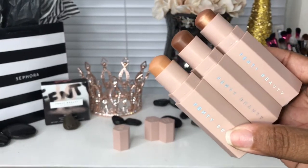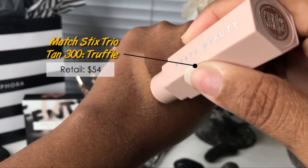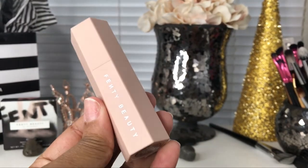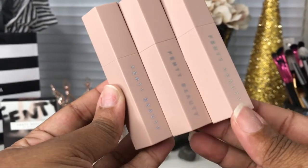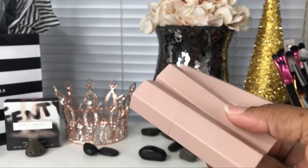For my contour, I'm going in with the Contour Match Stix Trio, and I'm going to go in with the shade Truffle, and it's pretty cool that they magnetize. I thought that was pretty neat, but I'm not exactly sure why, but I think that it's just a concealer that's a little drying. But I'm going to use the same brush that I used to apply my foundation, and I'm going to buff in the contour shade. This is not that dark. It looks a little darker off camera, but we'll see.